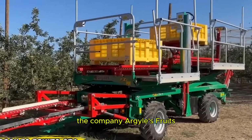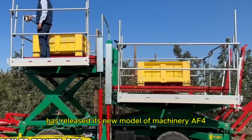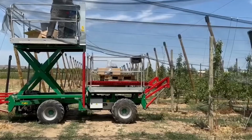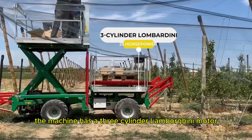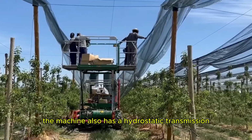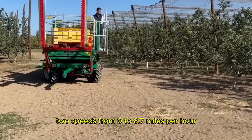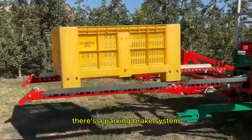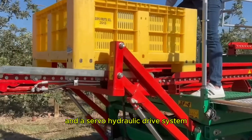The company Argyle's Fruits has released its new model of machinery AF4. A platform designed for fruit picking. The machine has a 3-cylinder Lamborghini motor, which produces 25 horses of power. The machine also has a hydrostatic transmission, 2 speeds from 0 to 8.7 miles per hour. There's a parking brake system and a servo hydraulic drive system.